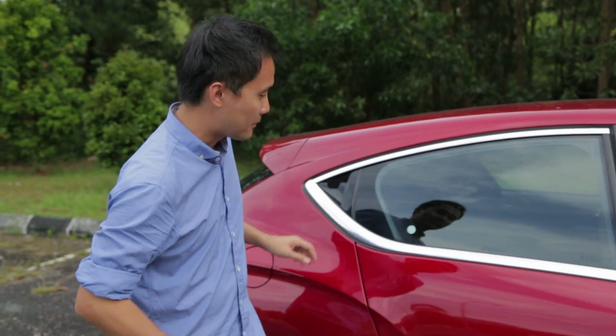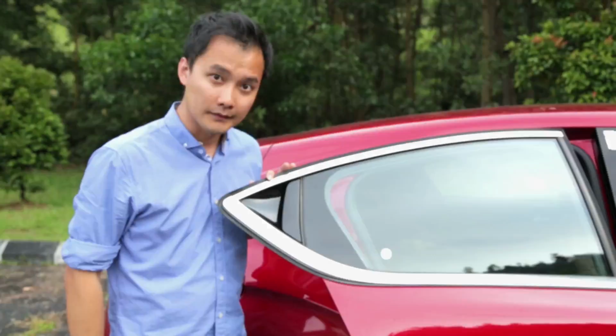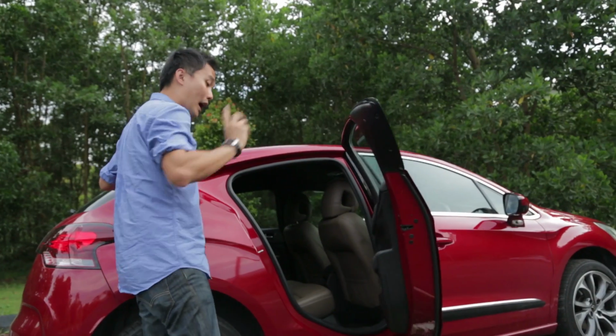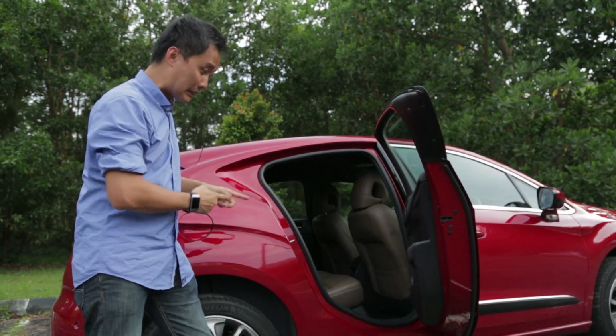Now, the back seat. But first, make sure you don't get speared by your own car. Due to how the car is designed, your passenger will need some kind of acrobatic skills to get in. Let me show you how.